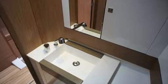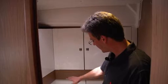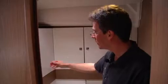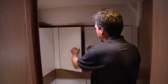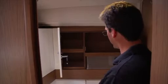The forward head, which is a private head to the forward guest cabin, it's got a mirror. It's a very nice Corian countertop with a molded sink. Plenty of areas here to set out your items. A lot of great storage. So storage in here behind next to the mirror. And then big storage compartments along the back side.